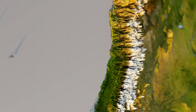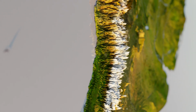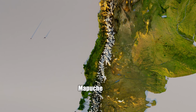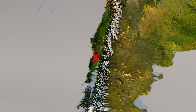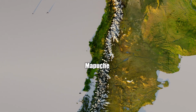The Central Valley is hemmed in to the west by the Pacific Ocean, and to the east by the impassable heights of the Andes Mountains. This formed the basis of central Chile's borders. The land to the south of the Central Valley, meanwhile, was controlled by the Mapuche, a Native American group that successfully fought off Spanish attempts to take their land. Continual fighting between the Mapuche and the Spaniards resulted in this border being slowly pushed northward.